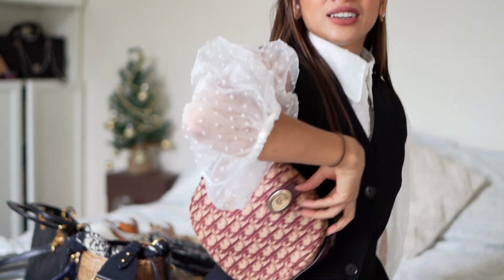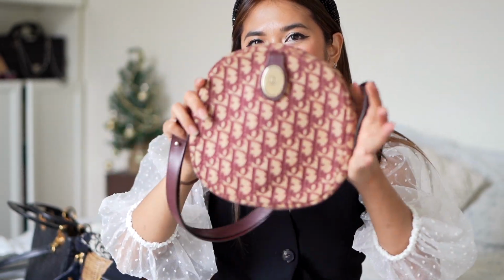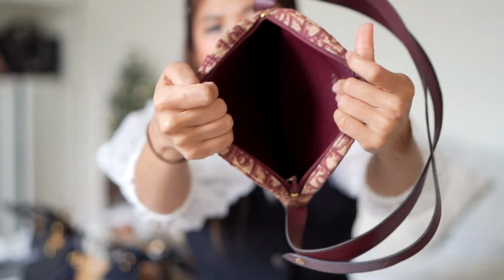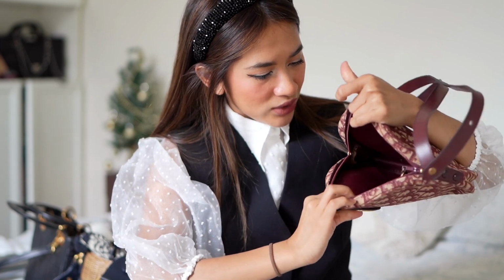This is how you would wear it. Isn't that cute? It's just a little circle bag. So this is definitely one of my favorite finds, just because it's a bit more rare and it's vintage Dior. Like, how classic can that get? And the interior is pretty nice, actually, very clean, but there's no pockets, and these are all leather lined, which is incredible in my opinion. So yeah, that's that one.